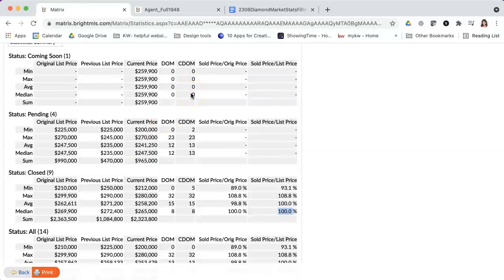So when you're looking at properties to see how well priced they are, or if there's a seasonal fluctuation and the days on market are starting to get larger than these days, and let's say these days are larger than these days, well, then there might be a market slowdown, or these might be overpriced. Given that this is coming soon, it's not even on the market. This doesn't tell us much about pricing, given the days on market is 0.